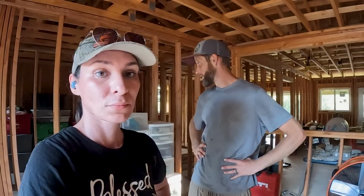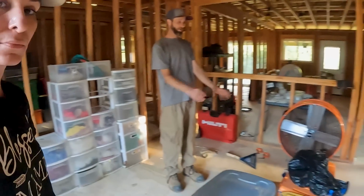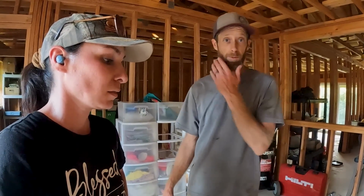And yeah, it's gonna be interesting. We still have to go through these drawers and this right here, but at least now we can do it under a nice roof. We can open up the windows, rain or shine, let the fan go, and we can get through this whenever.